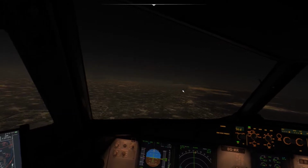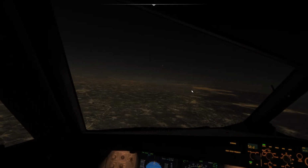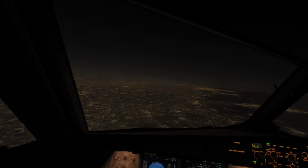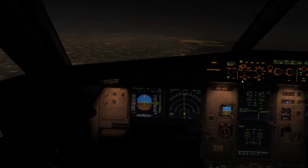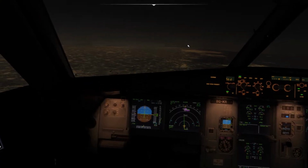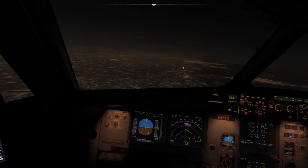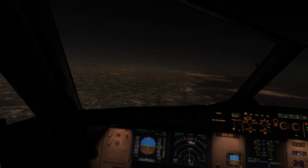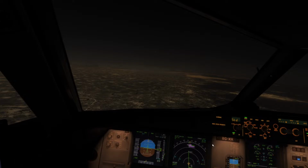That's busy. Holy, that's a lot of Cairo traffic. Contact Cairo approach 119.05, Unit 604. Yeah, that's exactly where we're going. So that's traffic for Cairo. Beautiful.